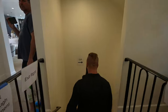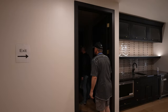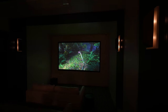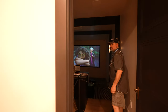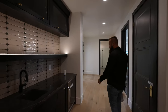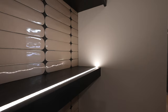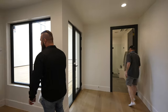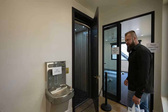Head to the basement. Let's check out the basketball court. This is sweet lighting. This light is actually built into that shelf. It's a really cool detail. Look at all the backsplash in this house too. There is an elevator in case you just outdid yourself and did it a little too hard at the gym.